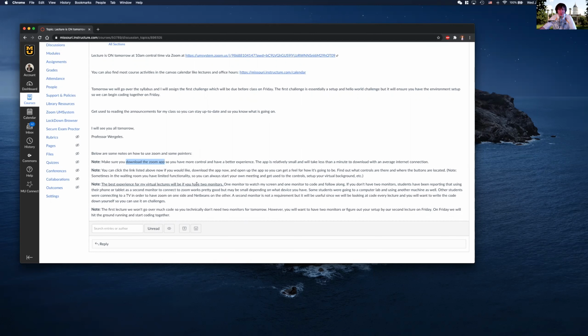In addition, I recommend two monitors. In my classes, we do a lot of live coding. So if you have two monitors, you can watch me, you can code at the same time, and it'll just be a better experience. So that's definitely the way to go. If you don't have two monitors, that's okay. As you see here in the announcements, some students were using phones or tablets, or maybe they had two laptops, or maybe their parents had a laptop or a computer, and then they could have two. Who knows what device you use? But if you have two screens, you can watch me on one, and then you can code on the other. So that's definitely the way to go.